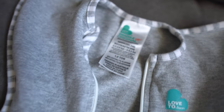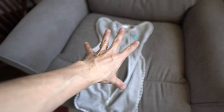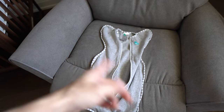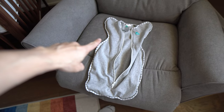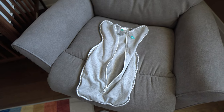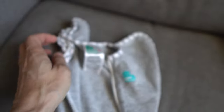And then this is a Swaddle Up original. So you pretty much zip them up and put them in there. Instead of wrapping your own swaddle, because those are actually pretty hard. So this is definitely one of my favorites. And then yeah, you want newborn size because I guess it goes newborn and then 3 months.